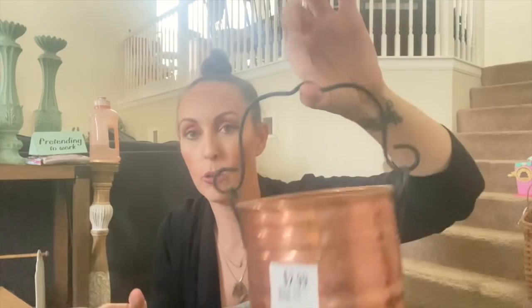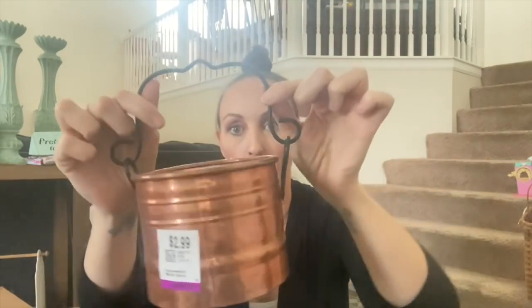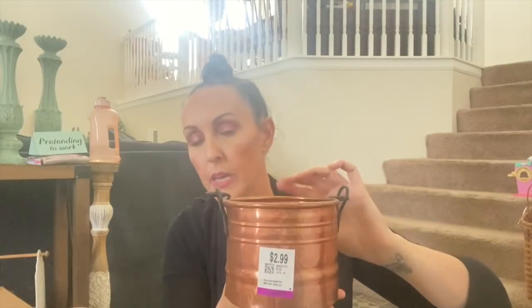Found some more copper. Y'all love you some copper. So do I, though. I feel like it's something that can go with a lot of things. And how adorable is this pail? First off, the handles, so cute. You can even use this if you have gatherings and put plastic forks, spoons, knives in it, carry it out, set it on the table. You could put a floral arrangement in here. So many options on what to do with this little guy. And he was $2.99.